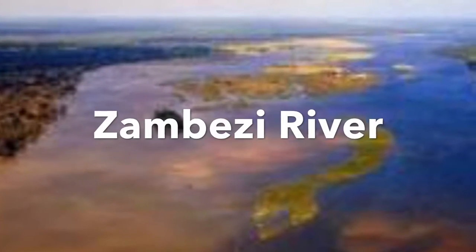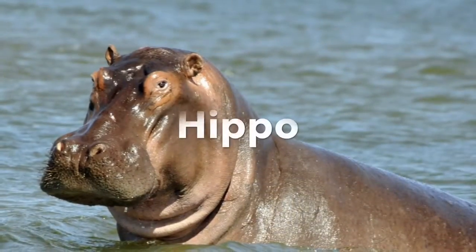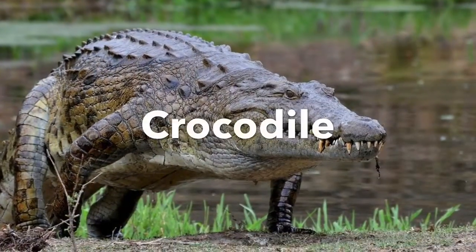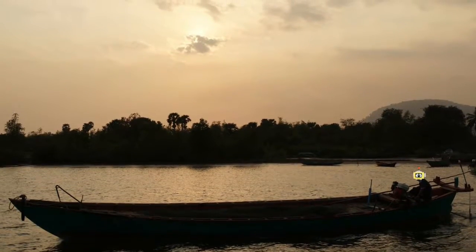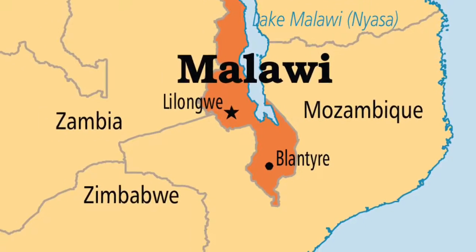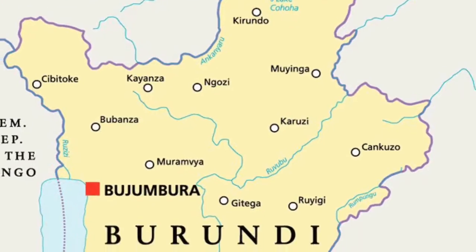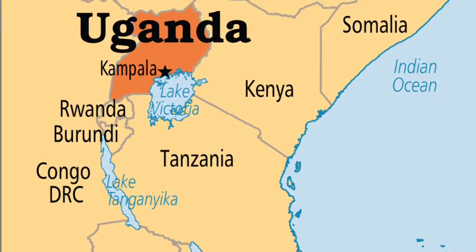Next, I had to go up the Zambezi River to visit Kibale Forest National Park. On my way, I saw hippos and crocodiles. On my venture, I saw many great places and scenery. These places included Malawi, Tanzania, Burundi, Rwanda, and finally, Uganda.